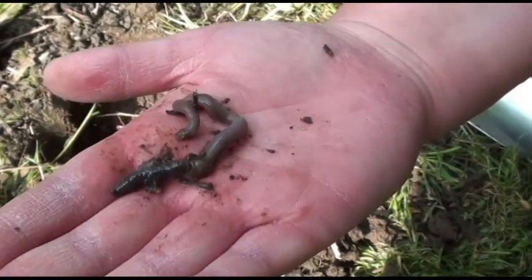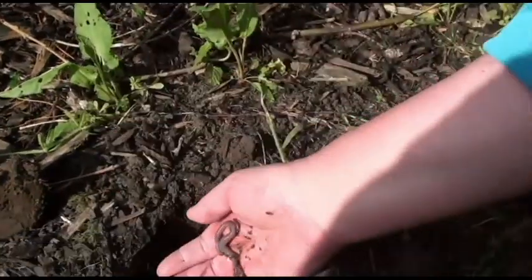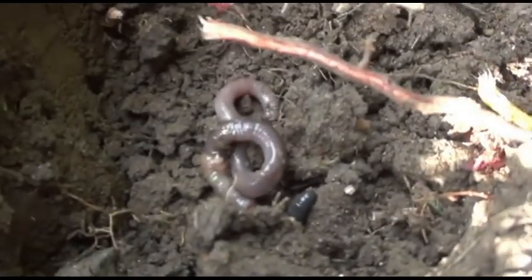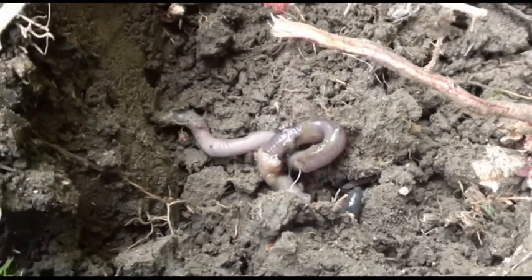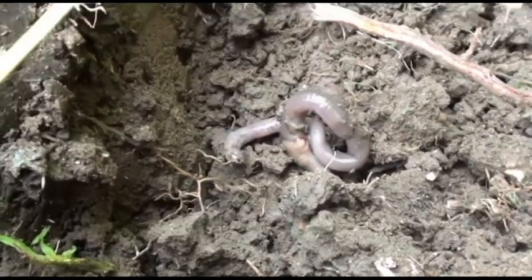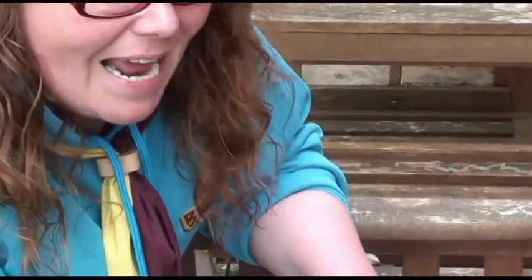Again, Beavers, if you find anything by digging it out of the ground, please put it back in. Put it back where you found it. So we'll pop that back in the soil there. And we'll leave it to burrow through the ground again. It's quite impressive, that worm, actually. Right, so once you've dug up the worm, always put your soil back as well. Don't leave it.